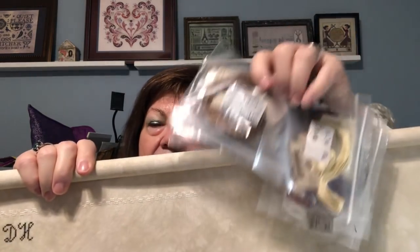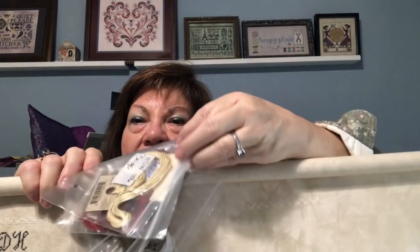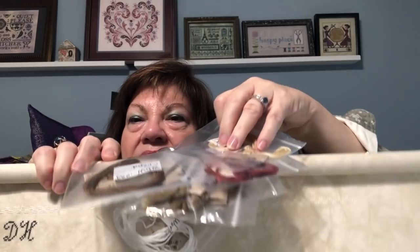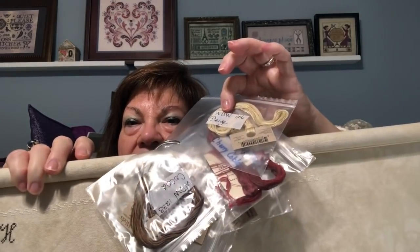This is the color palette. Earthy tones, 1 red, but there you go. Very earthy. Very few colors. Now I am missing 2 colors. They're on back order, as I said, but I think these are gonna be really pretty.